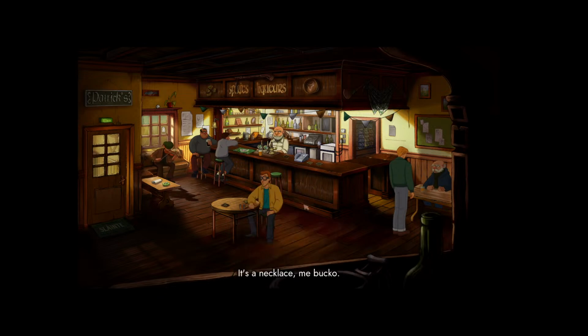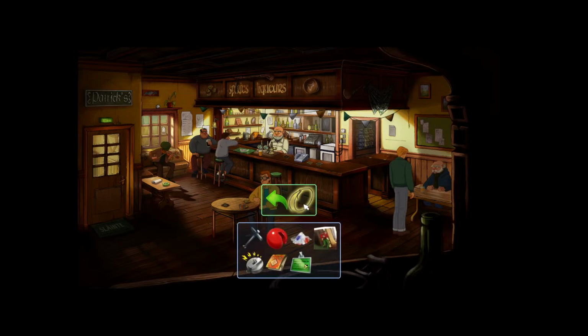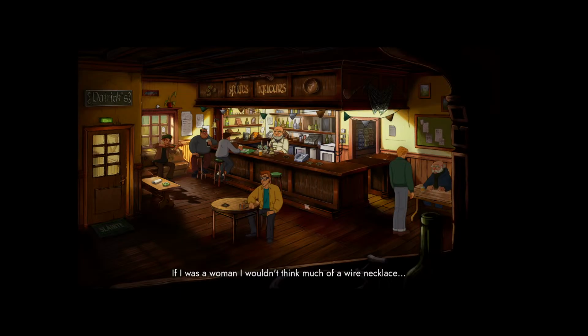What's that you're making? It's a necklace, me bucko. Oh, sure. Made out of steel wire? That's right. A necklace for my pretty one. When my little lover feels it round her slender neck, she'll be mine. All mine. If I was a woman, I wouldn't think much of a wire necklace. It's not made for a woman. I've got my sights on tastier dishes than women. Flesh as smooth and tender as a maiden. Bones as soft and white as a newborn babe's. Rabbit, lad. That's what gets my juices flowing.